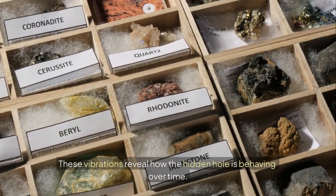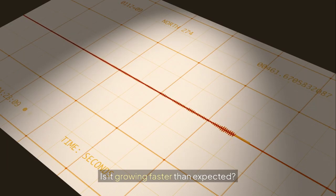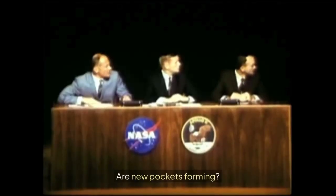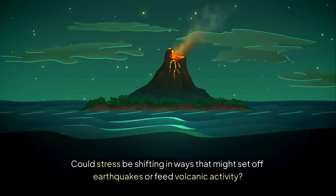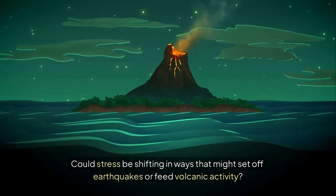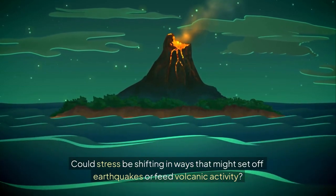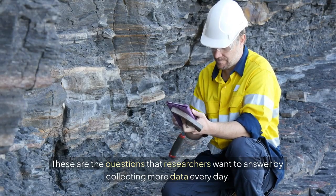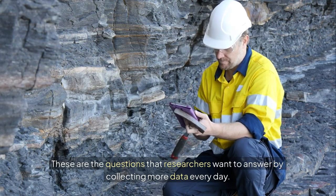These vibrations reveal how the hidden hole is behaving over time. Is it growing faster than expected? Are new pockets forming? Could stress be shifting in ways that might set off earthquakes or feed volcanic activity? These are the questions that researchers want to answer by collecting more data every day.